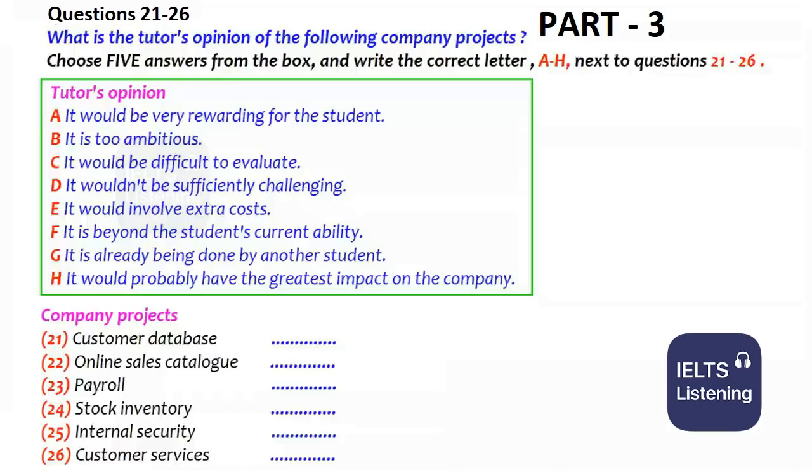Well, then they need help with their stock inventory. They do everything manually. Really? Yes, and it takes so much time. Ugh, it's probably very inaccurate, too. An electronic inventory would probably be the biggest single benefit for the company. I'm surprised they haven't had it done before.